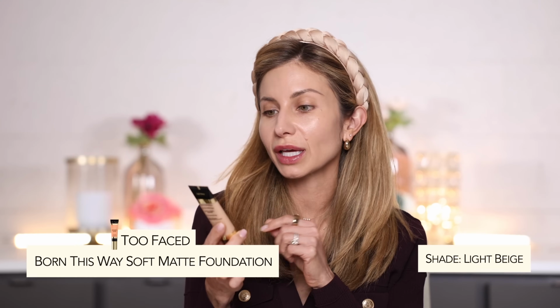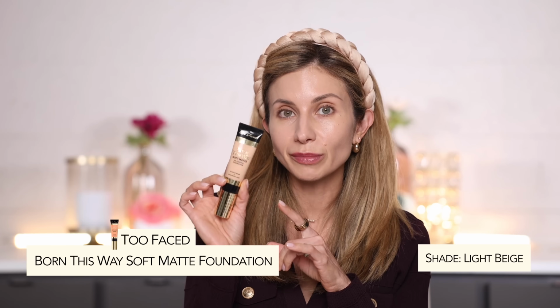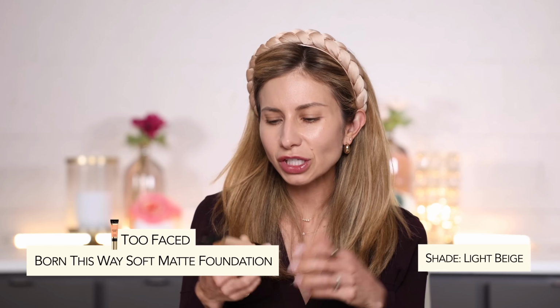This is the reformulated Too Faced Born This Way Soft Matte Oil Control Foundation. And I'm actually gonna layer a little bit of this on top of what I just applied. This is a very long-wearing, lightweight, natural matte finish foundation. So it's not flat looking at all.